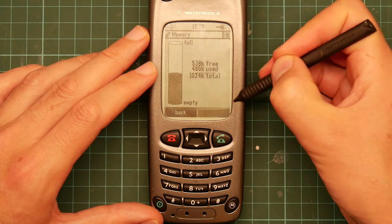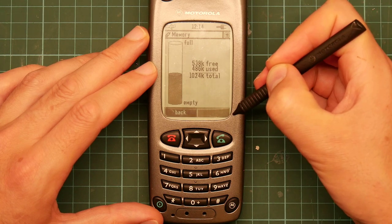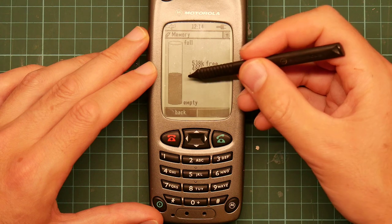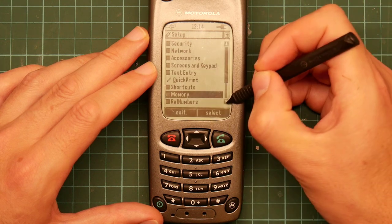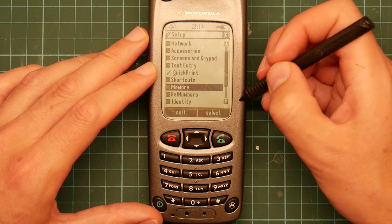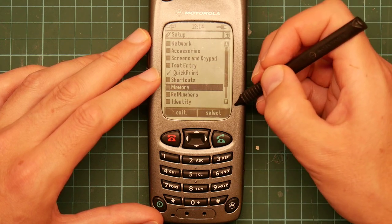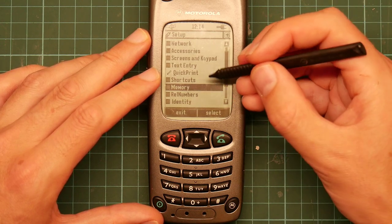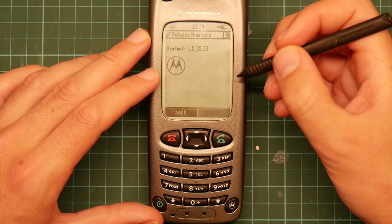This thing has 1 megabyte of RAM. How's that for a smartphone? And we use about half of it. Or this could be file system, to be honest. Would this have had a megabyte of RAM back then? Probably not, actually. No, I think that is file system, and this will have had a lot less RAM for, you know, running a full JVM in.